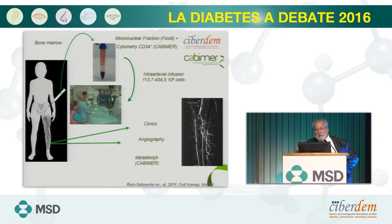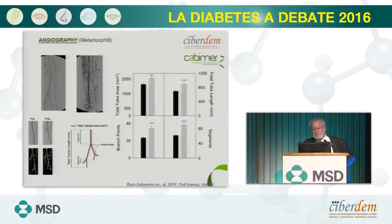And as I showed, we didn't have a control group, but that was necessary for several reasons. One of the reasons is that there was a previous publication in Lancet in which the mononuclear cells were used in peripheral artery disease, but they excluded diabetic patients. And we included patients that have very high glycosylated hemoglobin, and the summary is that the system works even for patients that have a high glycosylated hemoglobin.